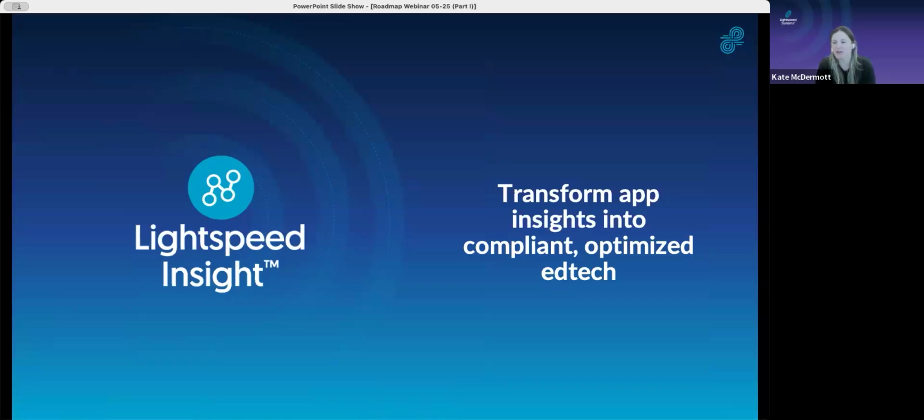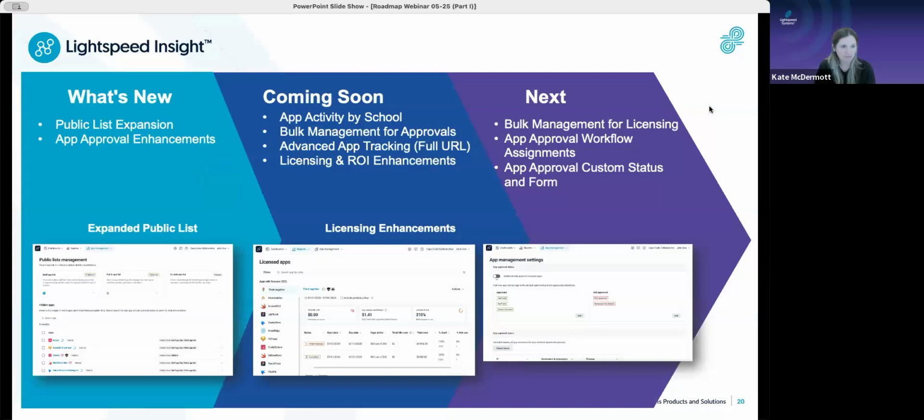So for Lightspeed Insight, for those of you who don't use it, obviously Filter needs no introduction, but Insight is our analytics tool focused on your app ecosystem. So things like what apps are in use across your district, being able to manage app approvals, compliance, license management, ROI reporting. There's so much this product does, and I'm excited to walk you through for the current customers what has changed and what's coming.